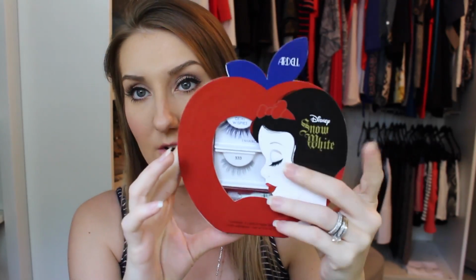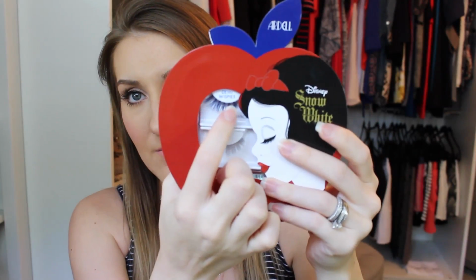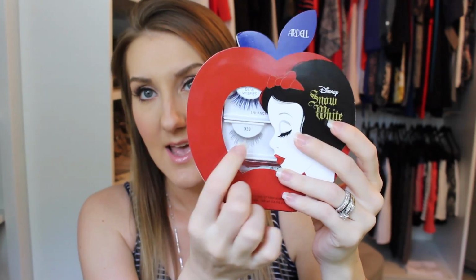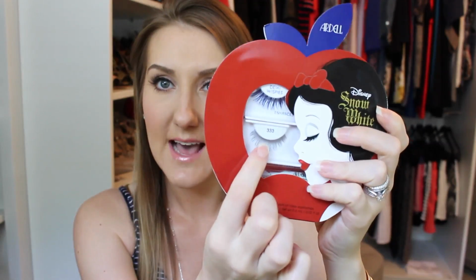Before I get into the Sephora stuff, I'll show you these Snow White lashes really quick, because these are really cute, and I can't wait to use them. The Ardell lashes, I think, are probably some of my favorites. It's a little Snow White limited edition type thing, and they sell it at Walgreens. It comes with a set of the Demi Wispies that are in a blue-black mix. And then these are the 333s, and they're sort of scalloped looking on the edge. And then you get some glue, but I can't wait to wear these.